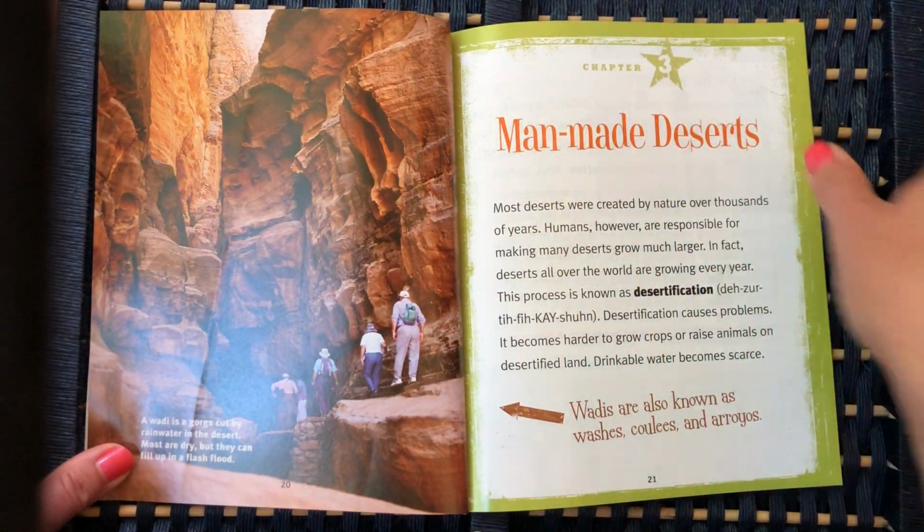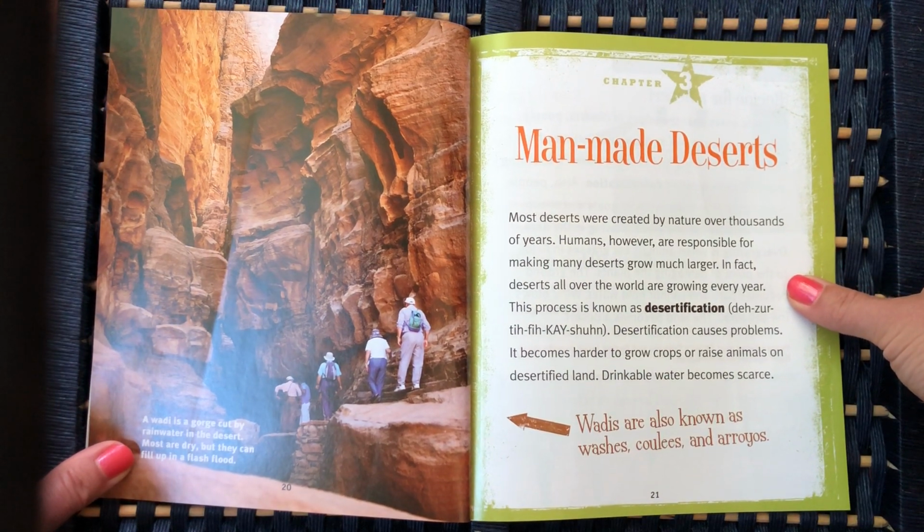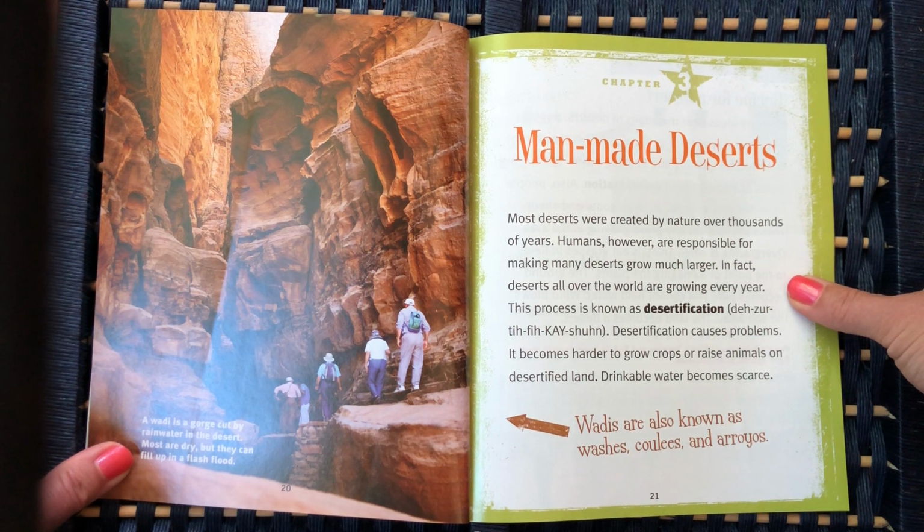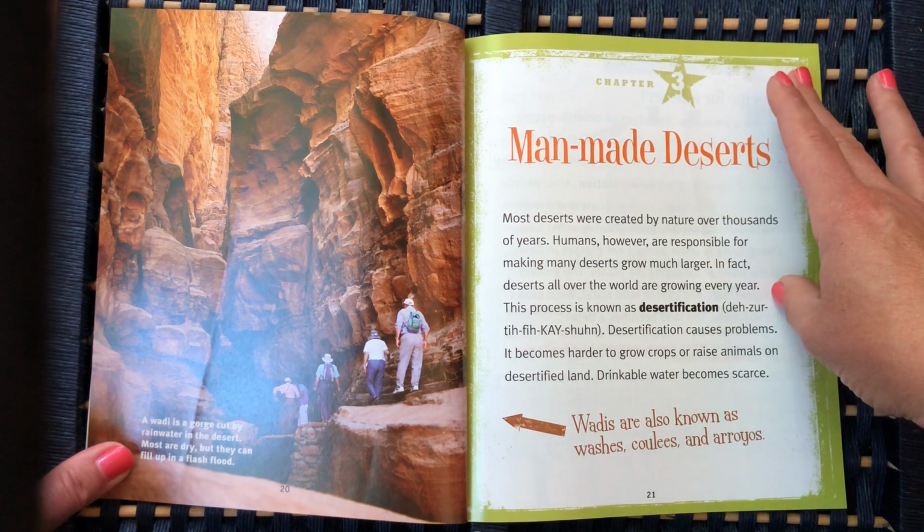Man-made deserts, Chapter 3. Most deserts were created by nature over thousands of years. Humans, however, are responsible for making many deserts grow much larger. In fact, deserts all over the world are growing every year. This process is known as desertification. Desertification causes problems. It becomes harder to grow crops or raise animals on desertified land. Drinkable water becomes scarce.